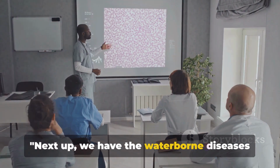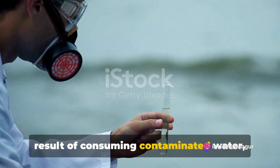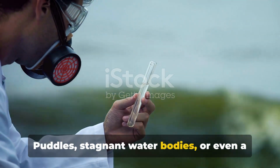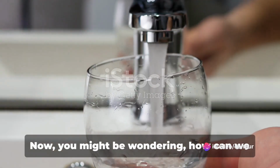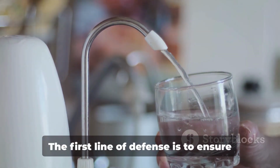Next up, we have the water-borne diseases typhoid and cholera. These pesky illnesses are often the result of consuming contaminated water, which can occur more frequently during the rainy season. Puddles, stagnant water bodies, or even a not-so-clean water supply can harbor harmful bacteria leading to these diseases. Now you might be wondering, how can we safeguard ourselves from these water woes? Well, it's simpler than you think.